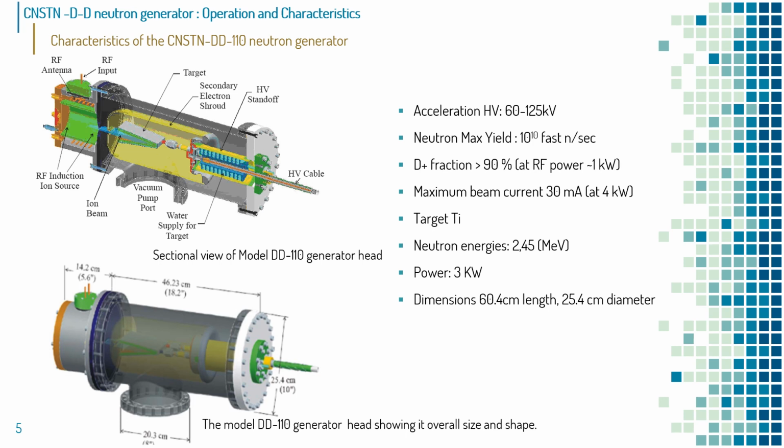D plus fraction is more than 80% at RF power 1 kW. Maximum beam current is 13 mA at 4 kW, and the target used is a titanium target. Neutron energy is fast, equal to 2.45 MeV, and the power equal to 3 kW. The dimensions are 16.4 centimeters for the length and 25.4 centimeters for the diameter.